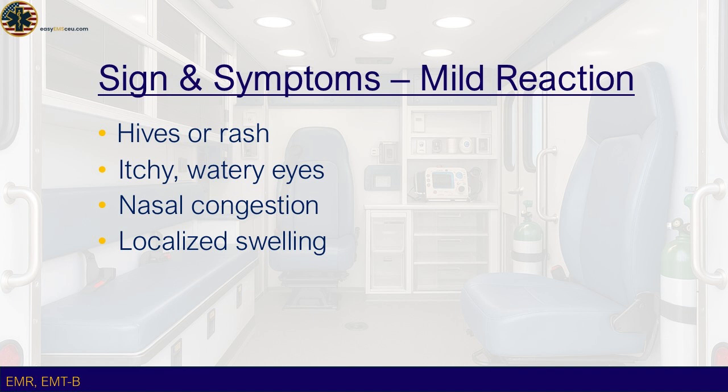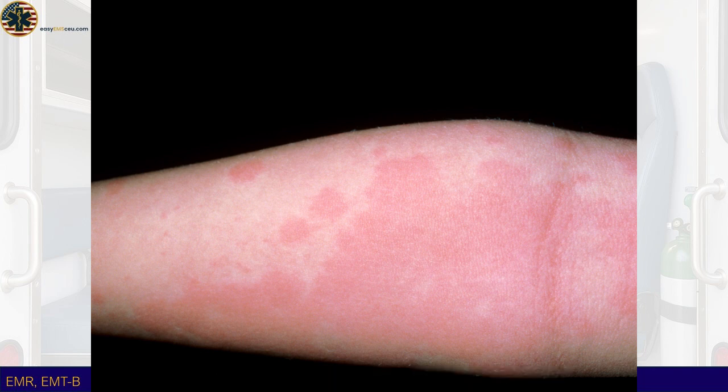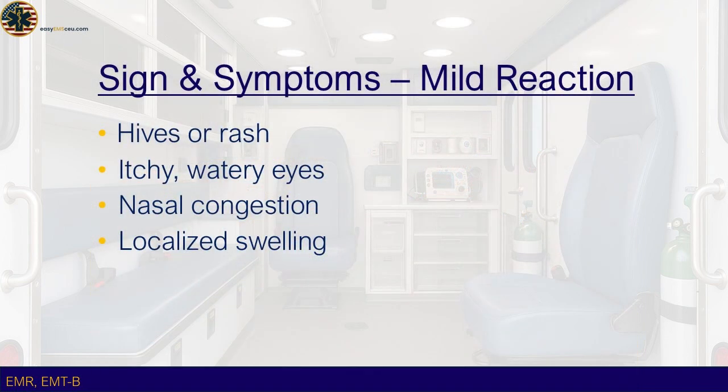Mild allergic reactions often present with signs and symptoms that can easily be overlooked if we're not paying close attention. One of the most common indicators, as seen in this picture, is the appearance of hives or a rash on the skin. These are usually red, raised, and very itchy, and they can appear suddenly after exposure to an allergen. Another frequent symptom is itchy, watery eyes, which can be mistaken for simple irritation or seasonal allergies but may actually signal the beginning of a more serious reaction.